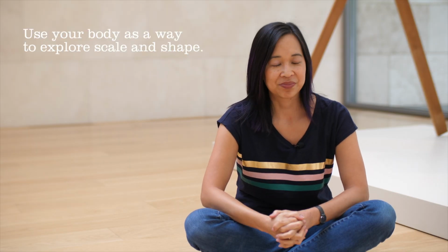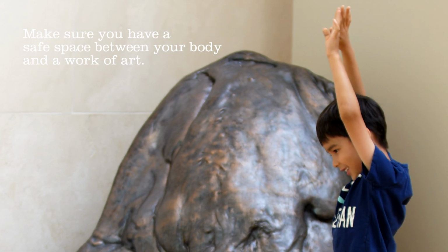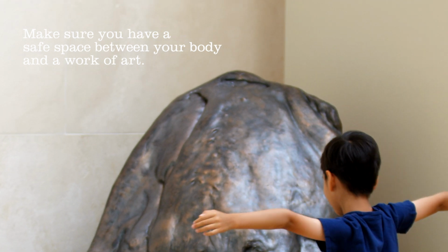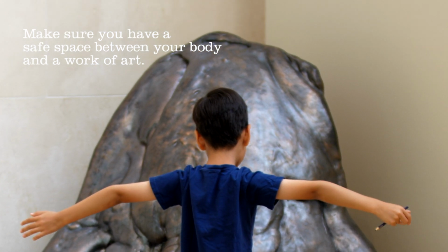Another great way to engage with works of art is to use your body. This is especially great with little children. Just make sure that you're not too close to the work of art, have a lot of space around you, so you can move your entire body to look a lot like the work of art that you're looking at.